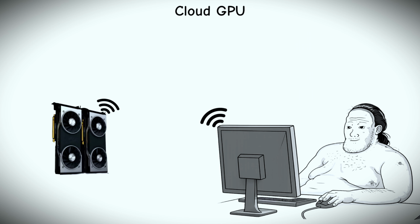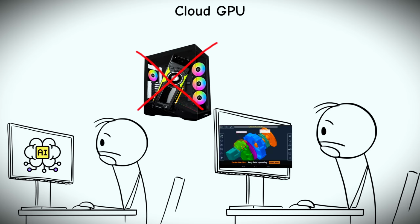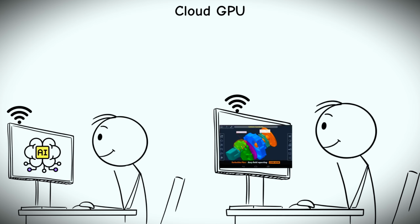Cloud GPU. Cloud GPU is a service where instead of buying an expensive graphics card yourself, you rent a server GPU or an AI GPU over the internet. So, if a student or an independent developer needs to render a massive 3D animation or train an AI model, they don't need to spend thousands of dollars on physical hardware. They can just use their weak laptop to connect to a cloud provider, do the heavy processing on the rented GPU remotely, and get the finished result sent back to their screen.